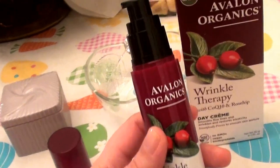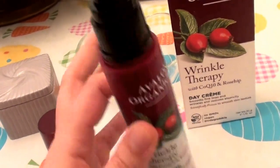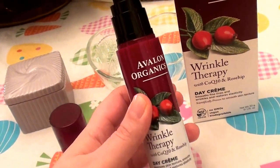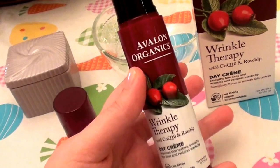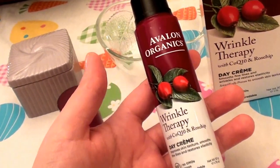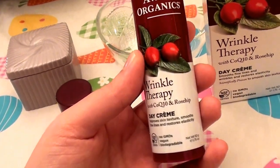That gives me a nice, even, light coverage. I use it basically as a day cream slash primer, and then I put my pressed powder, mineral powder, or loose powder on, depending on the day and whatever I feel like. I really like this stuff. I think it works great.